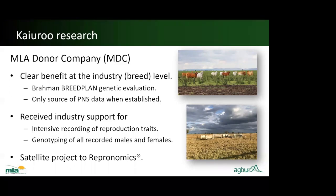Thankfully, we were successful in attracting that funding, and we got some support to help us with the cost of the recording program, as well as genotyping of all of the males and females that we were evaluating as part of the project. We were also careful to make sure that the project was well linked to the reproduction project by exchange of genetic material. So the data coming from this can also be analysed as part of that project.